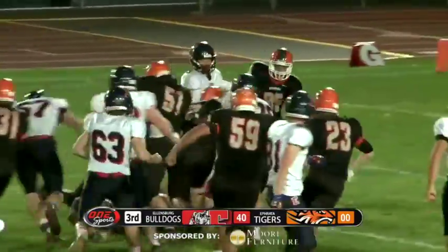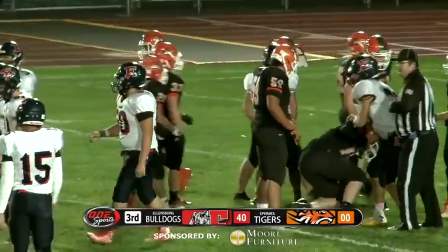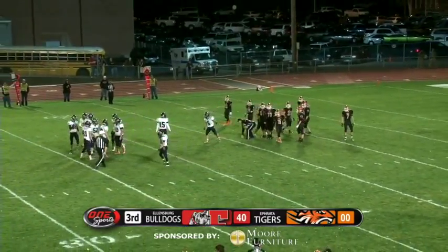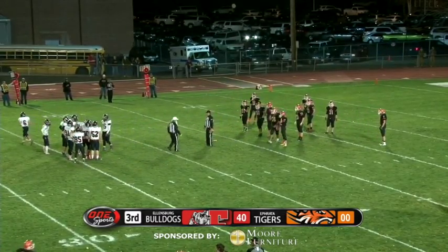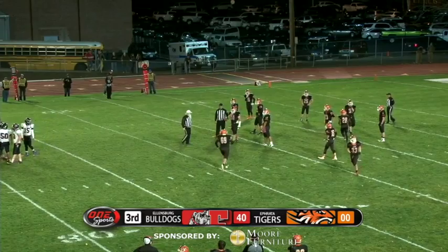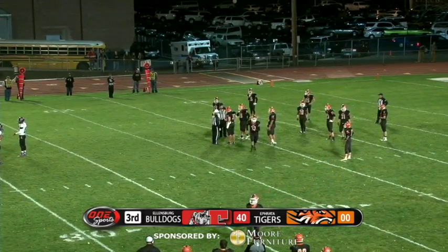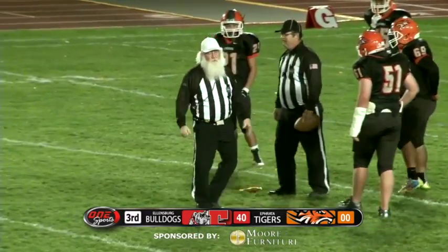Hands it off to Haberman, and he's taken down. Flag is thrown. Haberman was the ball carrier. I think it'll come back with a holding call here. Rodriguez led the tacklers for the Tigers. That will push it back. Two and a half minutes left to go here in this third quarter of play.